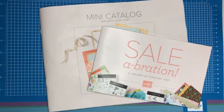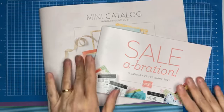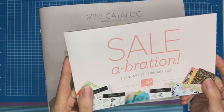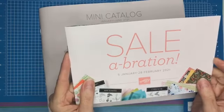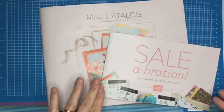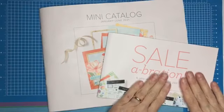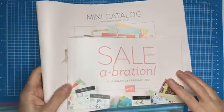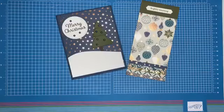If you are not familiar with Celebration, this little brochure, everything inside, and I can't show you inside right now, everything is free. So when you place an order in increments of $50, you get to choose something free from this little brochure. That's why I say it's the very best sale of the year, but now we get it twice a year.